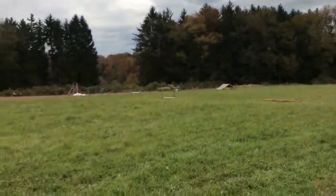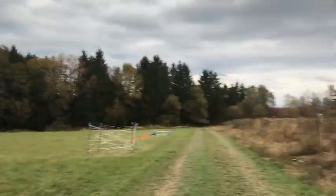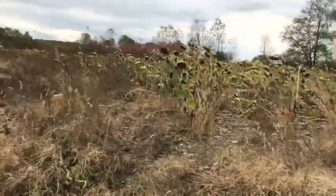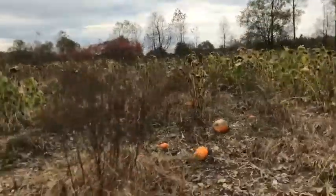This was the site of our obstacle course for the year. Lots of kids enjoyed coming out and running through it. Well, let's see if we can find location number 9. Ooh, look at the sunflowers mixed with the pumpkins. That's pretty cool.